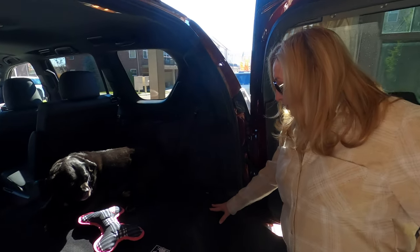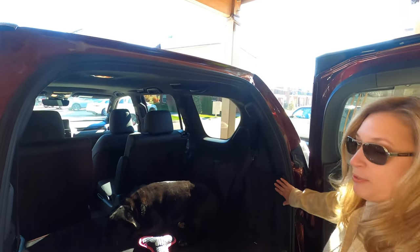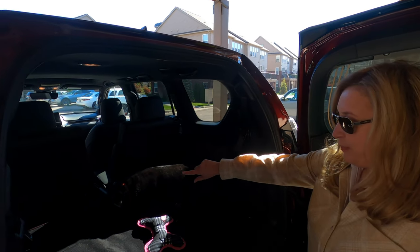12 seconds later. Wow, that's really nice. Thank you, Sarah and Chester. How beautiful. Wow, it fits so nice. It looks so good. I guess it's going to protect the car for quite a few years, huh? A long, long time. Especially from this messy beast.